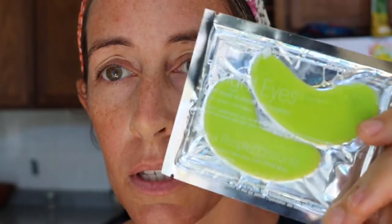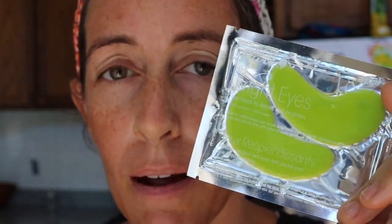I'm going to be putting on these 100% Pure Bright Eyes eye masks. Their official title is the Bright Eyes eye mask. Highly caffeinated eye mask, brightens and depuffs, extremely hydrating, quenches thirsty skin with a blast of water delivered to dehydrated skin. So pretty much everybody and their mother in the green beauty world has talked about these.